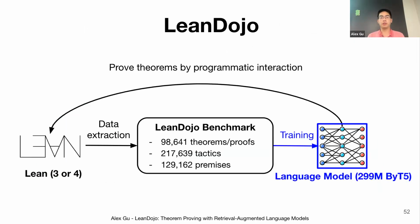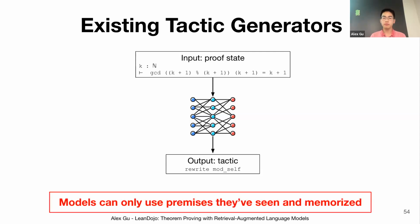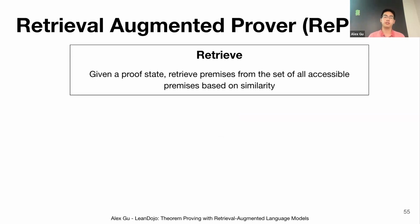Now it's time to introduce our model for retrieval-augmented theorem proving. Let's go back to this high-level diagram of existing tactic generators. Remember that they take a proof state as input and output a tactic. One shortcoming of these methods is that at testing time, the model has no knowledge of what premises are available for tactic construction. And so this might make outputting the right tactic relatively difficult, especially in our novel premises split, where it has to use premises that were not used during training. Specifically, it can use premises only by memorizing their names during training, which might be inefficient or hard to generalize.